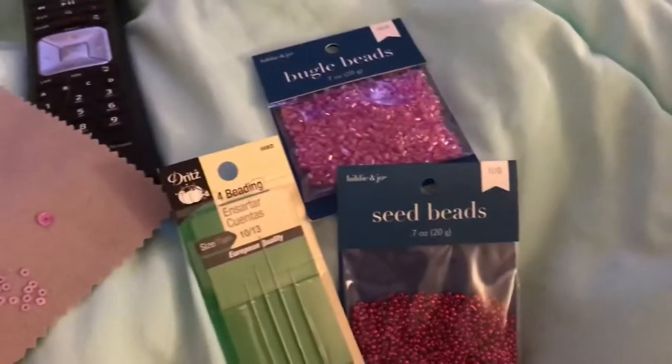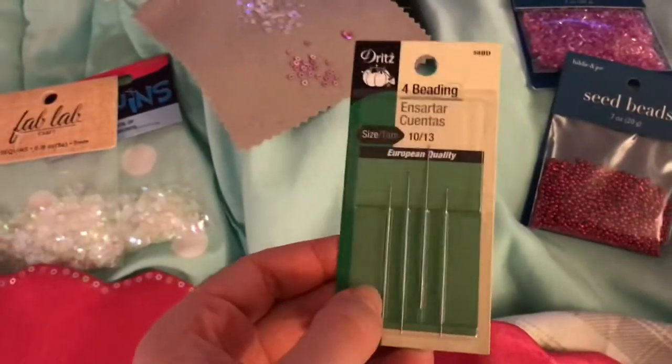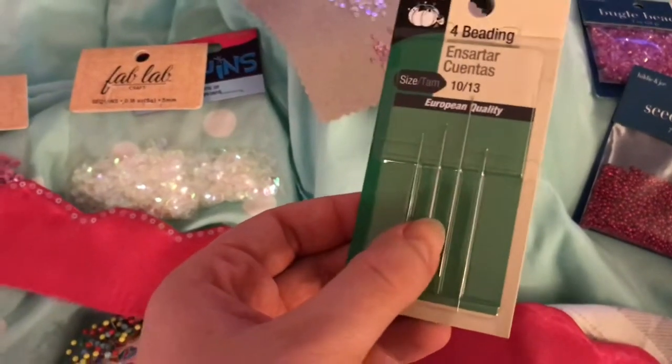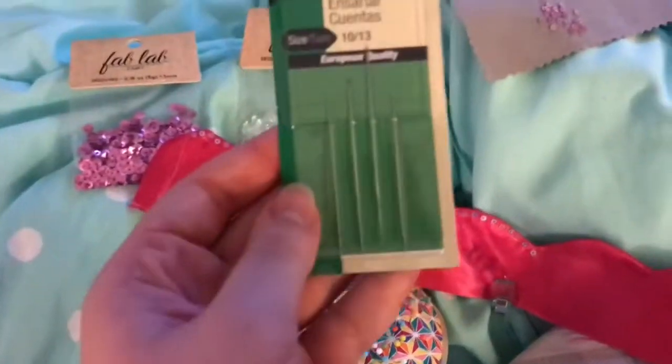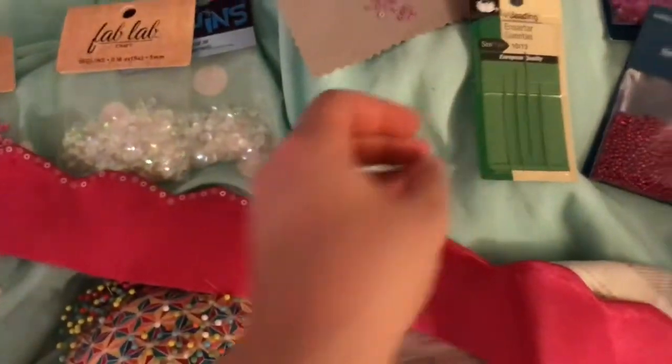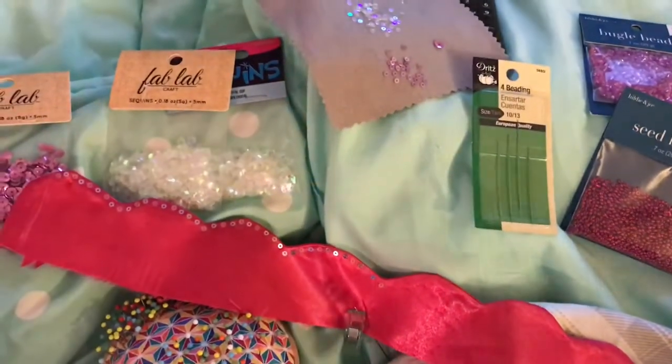I don't know. And then the other thing I got were these beading needles. I thought these would be really, really good for sewing on sequins. I like them longer, so I thought these may be a good option. So yeah, that's what I got for today. You can kind of see Betty's booty in this shot.